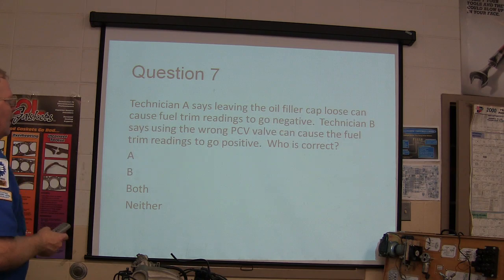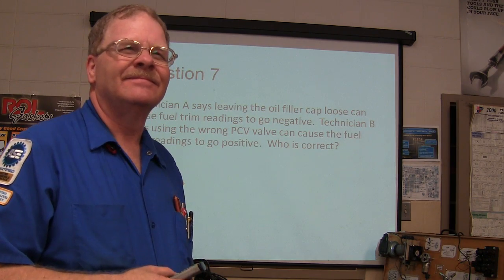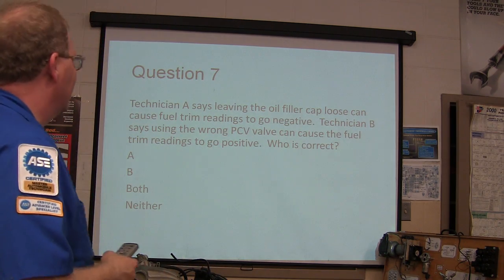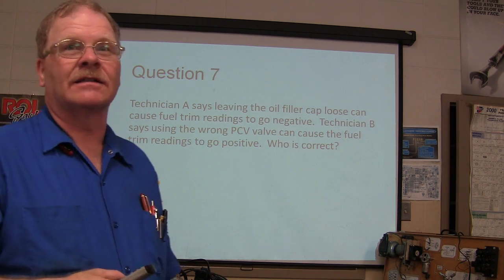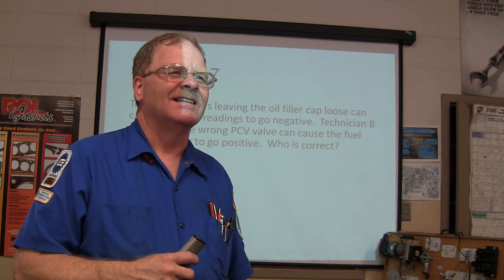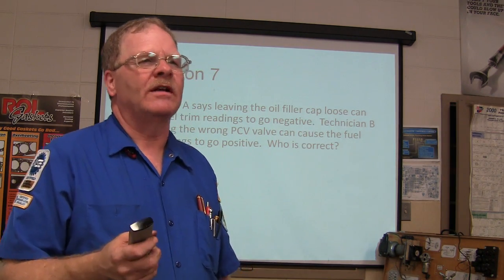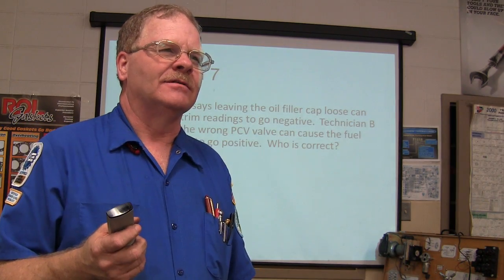Technician A said leaving the oil filler cap loose can cause fuel trim readings to go negative. Technician B says using the wrong PCV valve can cause fuel trim readings to go positive. What's going on when fuel trim readings are going negative? It means it's running too rich.